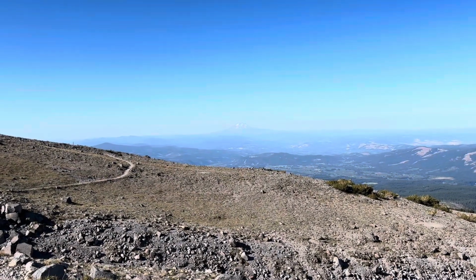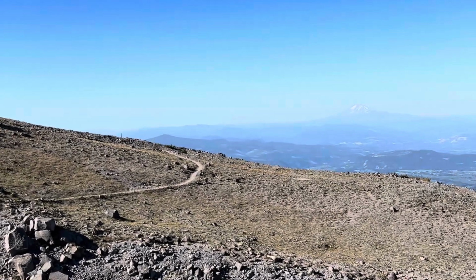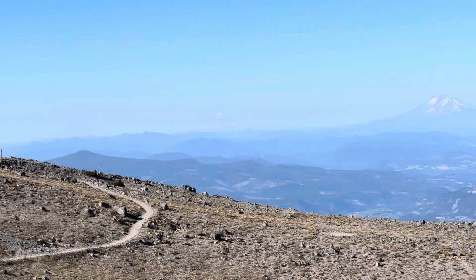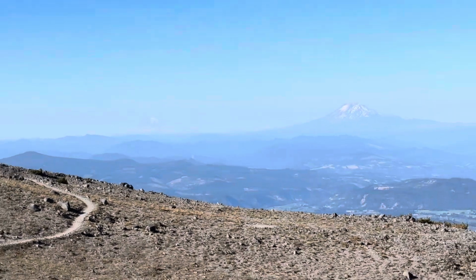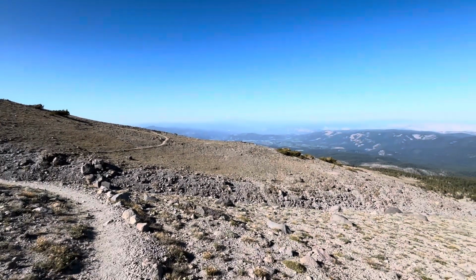Good shot of Adams, and now rounding this corner, you can just see the top of Mount Rainier up there as well. A little hazy, but that's a long ways off. So here we are, made it to Cloud Camp, or really just right above it.